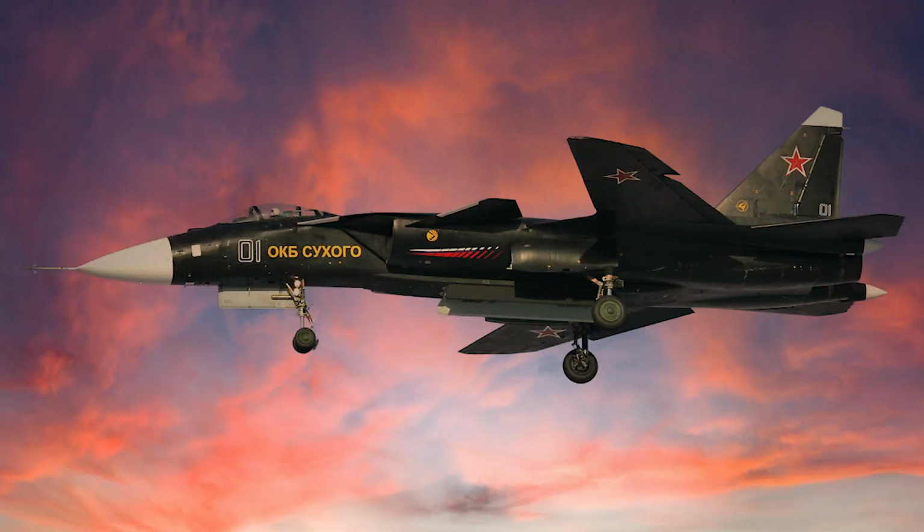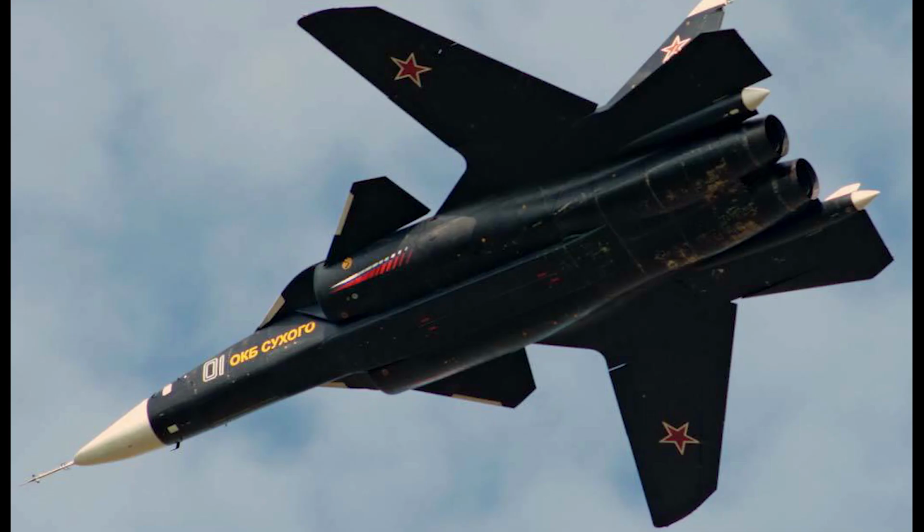This aircraft probably had some stealth coatings for radar evasion characteristics, but it was not completely stealthy. It did have an internal weapons bay, which is required for stealth flying.